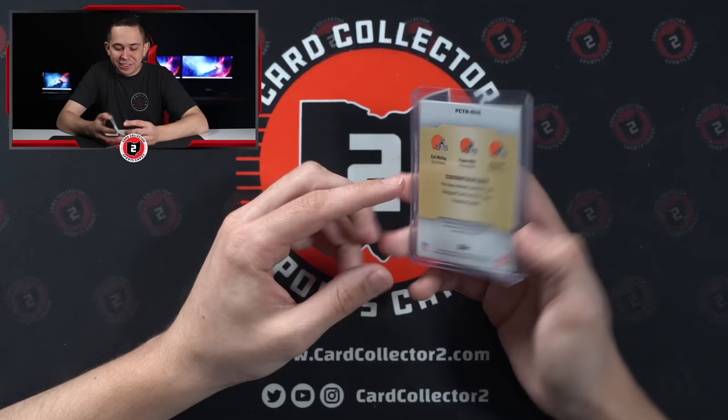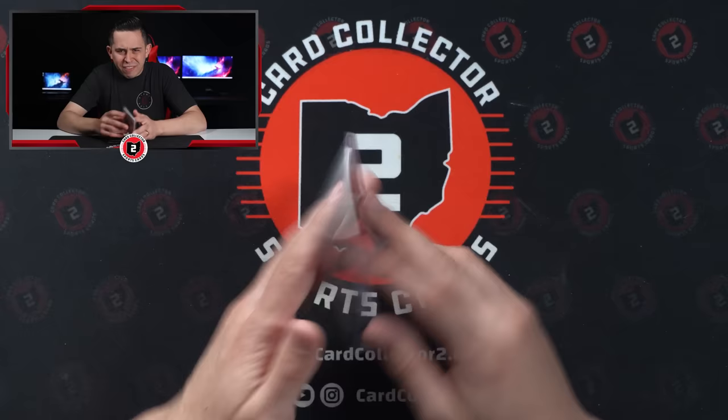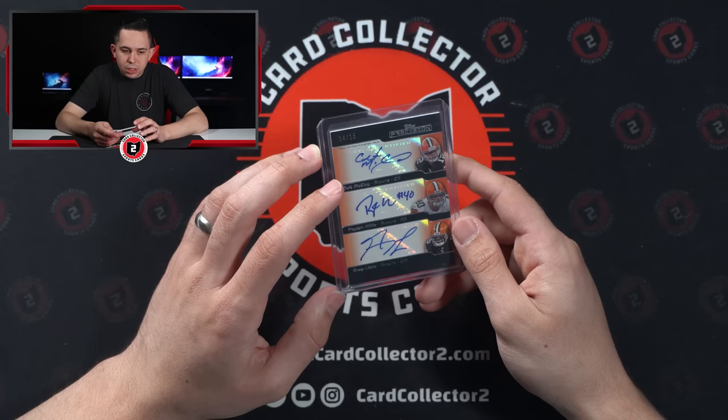Colt McCoy, Peyton Hillis, Greg Little auto. I think this might be the only Browns auto that Peyton Hillis has. It's from 2011, I think. Yeah, 2011 Topps Precision. Greg Little's rookie year. Colt McCoy was a rookie in, what, 2010? Was it 11? I thought it was 10, I don't remember. One of those years, 10 or 11.